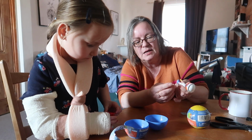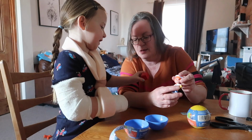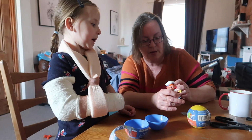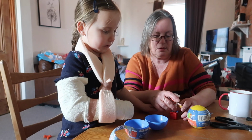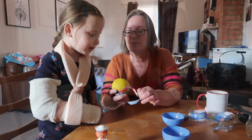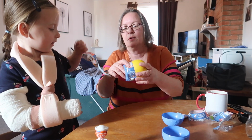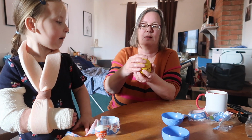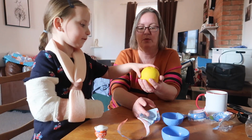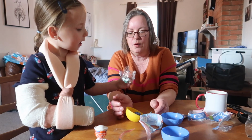Is that part of it? No. It's got a boat in his hand. Oh, let's have a look, Erin. Everyone is for opening. No, that one's not for opening. That's just so you can stand on that. Can we see the figure? Whoa. And it pops apart, it's going to pop apart. Wow. What's in this one?